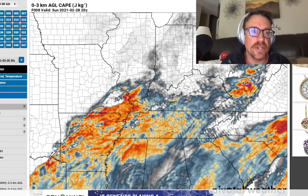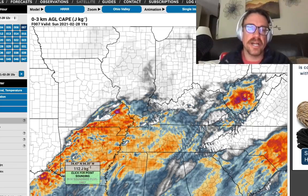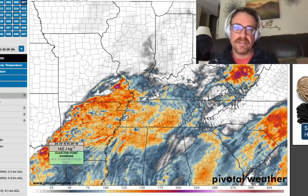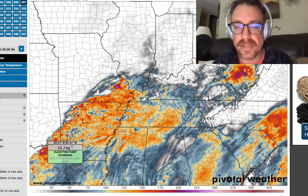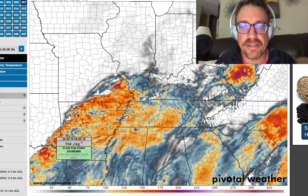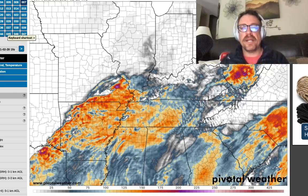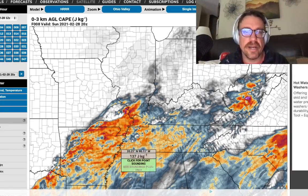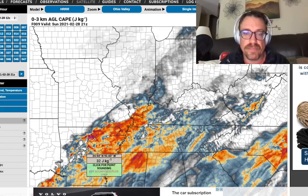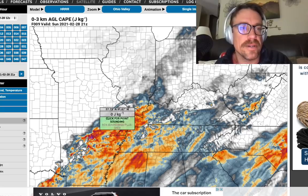Interestingly, a reduction of low-level CAPE as we go into early afternoon there across southwestern Arkansas. Likely because these storms develop within this area of enhanced low-level CAPE. Those are happening right now to the east of Durant. Likely going to get some anvil debris extending downstream, reducing that CAPE. Meanwhile, you get a little low-level CAPE increasing across northeastern Arkansas ahead of the next mode. And that could allow for some of these storms to become surface-based central into northeastern Arkansas.